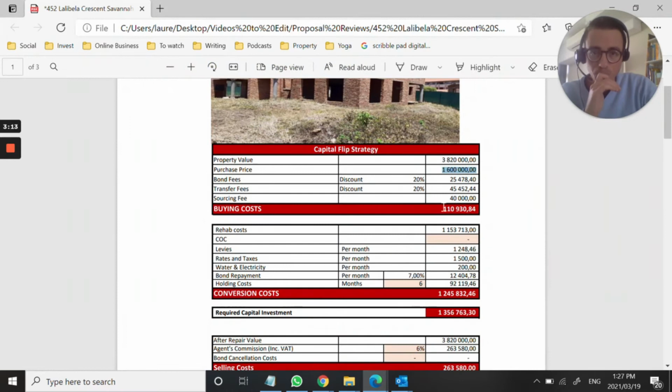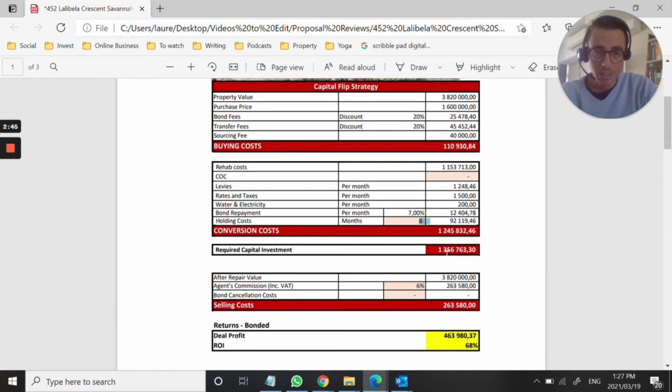And then bond fees, transfer fees. I don't know why there's a discount. Maybe because the person sourcing this deal is an attorney and they're able to give cheaper rates on the transfer fees. But bond fees, I'm not sure why there's a discount. And then a sourcing fee of 40,000. So that's what this person wants in exchange for this deal. So the rehabilitation costs of 1.1 million. Let's see, levies per month, rates, water and electricity, bond repayments, holding period of 6 months.